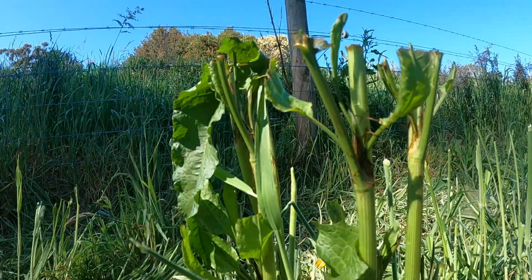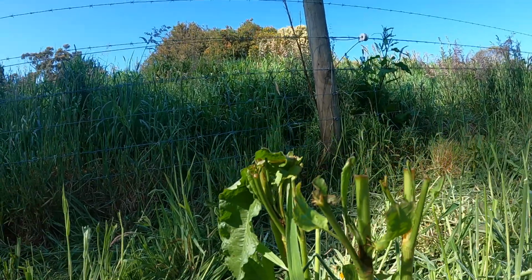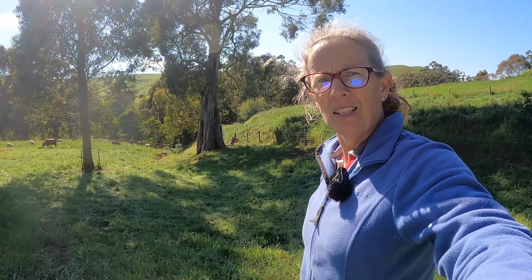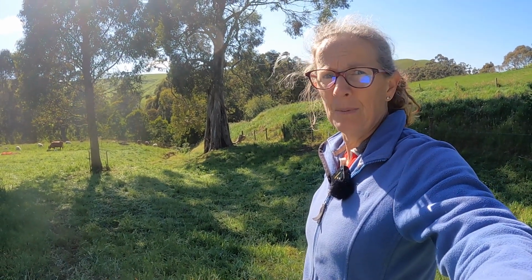Using methods such as rotational grazing means that I can control weeds without the use of herbicides, which further promotes healthy soils. Chemicals kill the soil food web, so really need to be avoided.